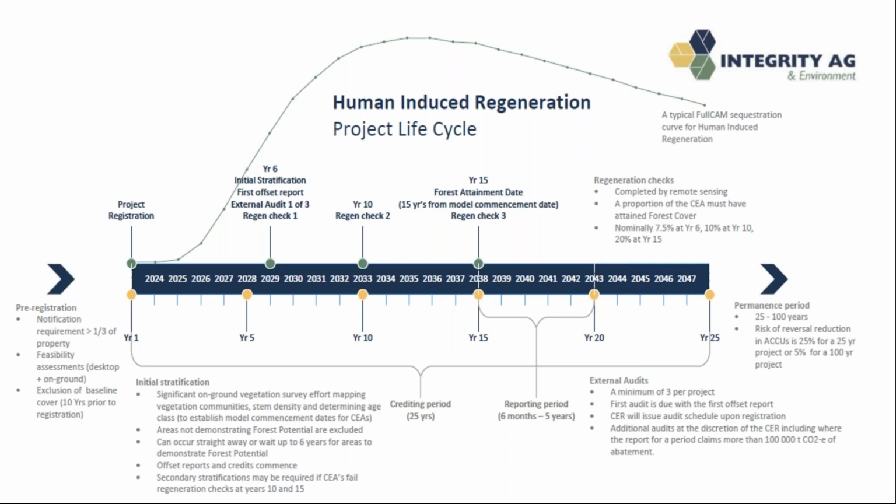With this particular method, as is similar to most of the regeneration methods, there is a maximum period of 5 years, which is called the reporting period. You can bring that back to a period of 6 months, so if you wanted to, you could report on a 6-monthly basis. Typically most folk are reporting at a yearly basis. So the key point is that the income flows on a yearly basis, once that initial field work, that initial stratification, that first offset report is submitted.